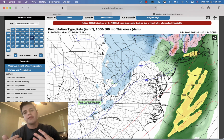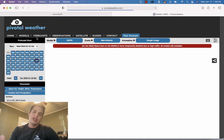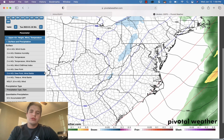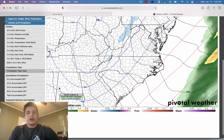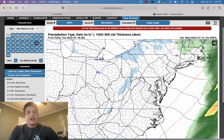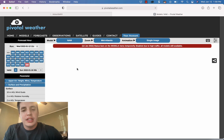But I think this is one of those storms where it's kind of time to start preparing for it, thinking that it's possible, thinking that we could lose power. Not panic mode, but just kind of get your preps ready. Just kind of think about things. Think about what you would do if we did have a storm like this where you lost power for a couple of days, and just kind of go from there. Don't overreact.